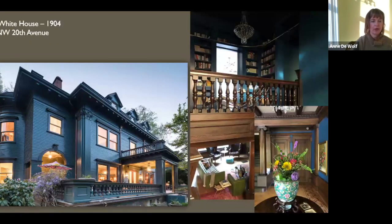And here is an early colonial house. This is actually my house where I'm sitting right now. I am right here in my yellow round room. And this was built in 1904, just before the Lewis and Clark Expo. It's a very ornate colonial, a very grand mansion. We are very lucky to live here.